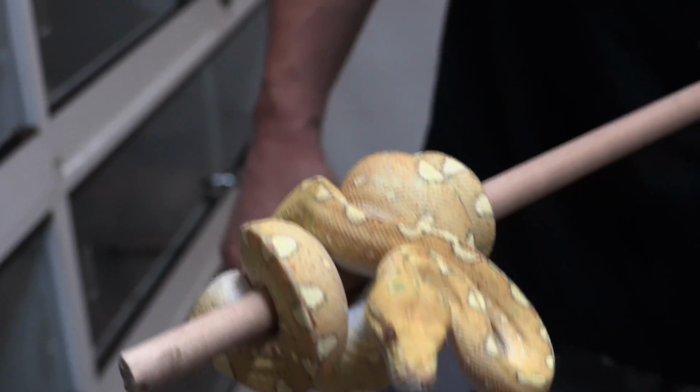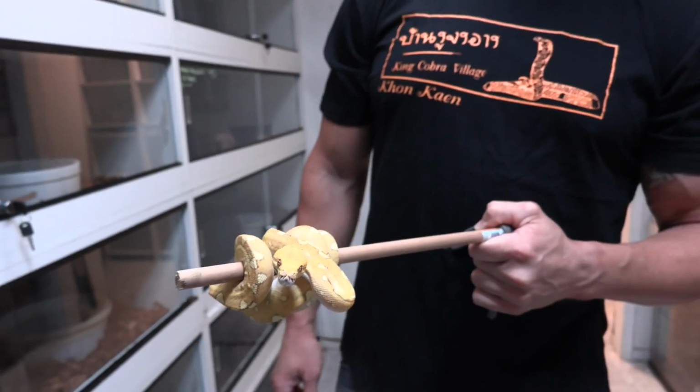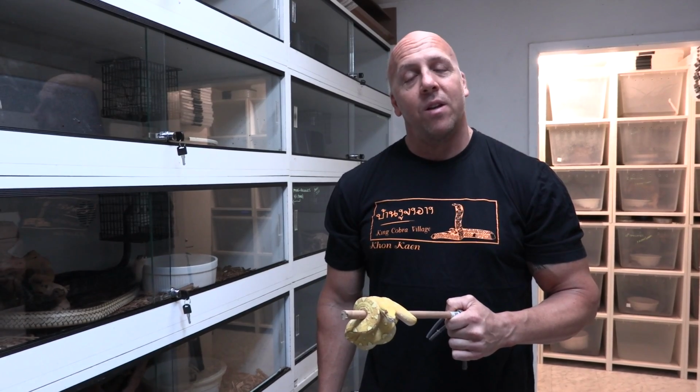So we are going to be at the San Diego Reptile Super Show. Got a bunch of random stuff. Going to be having a very nice display. We'll have some green tree pythons, and just wanted to show some of the grow outs, some of the ones that have been here for a little while. But we're real excited about that show.